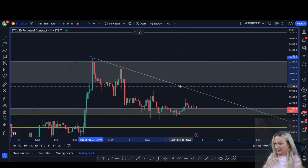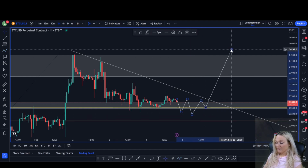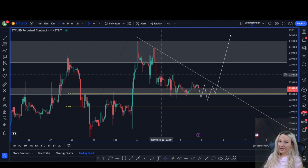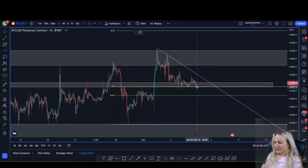So on the lower time frames, if we just go down even more, my darlings, you see we have the trend line right here. And this can be where we slowly see the market give us some fake outs, maybe reach down to 23.82k, and then see the market break above these levels, because we are inside a pullback, the bullish triangle formation, to see how the market is going to play around these levels that you see.